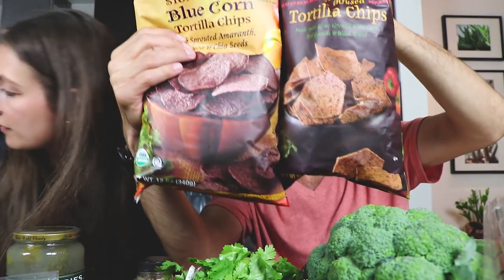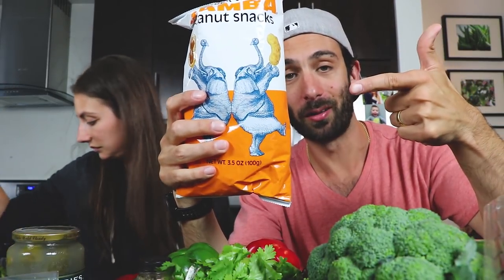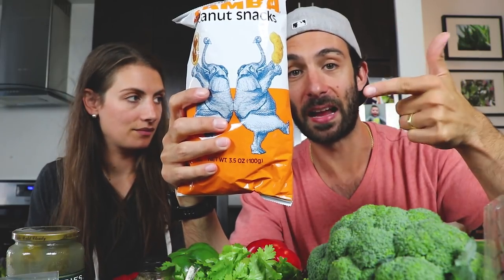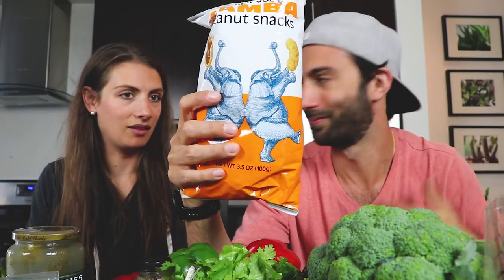Chips for dipping in everything. Your turn. Well, I have all peppers. Bamba. Great for feeding babies and snacky wives. I love Bamba. It's an Israeli snack that's peanut based, and so you give it to babies so that they don't get peanut allergies, but also they're delicious.